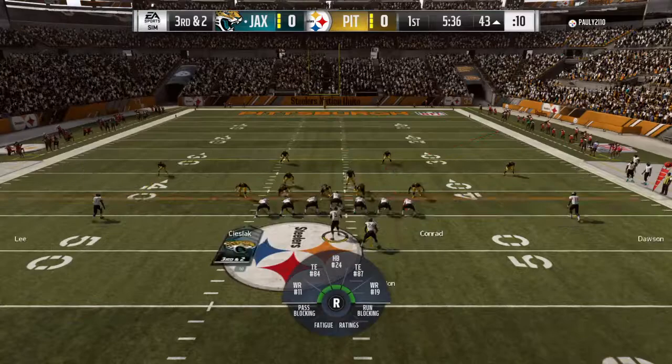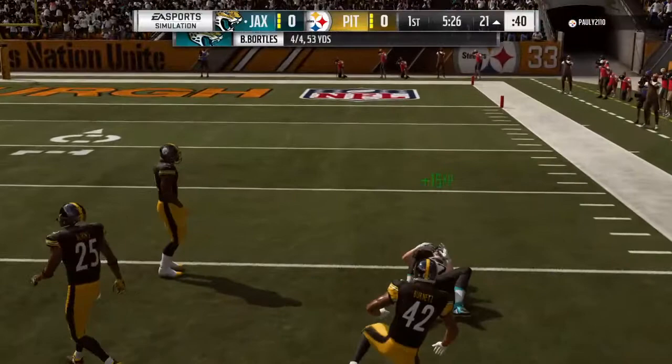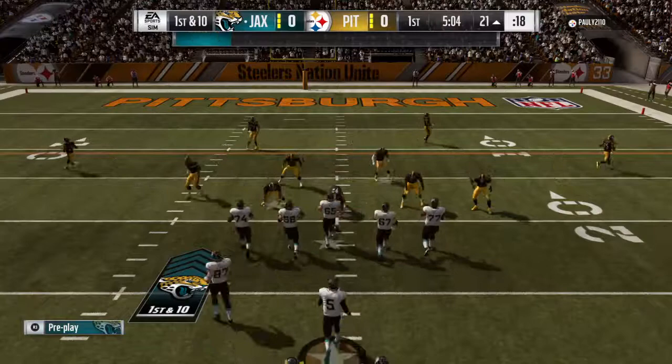3 and 6. Working from the gun, it's Bortles. He's got his tight end on the corner route. It's complete. And he'll get this one down near the 20-yard line, just shy of the 20. A good pickup there, a 22. Bortles going to come up here on 1st and 10. And he's 4 for 4 now, throwing the ball to start the drive.